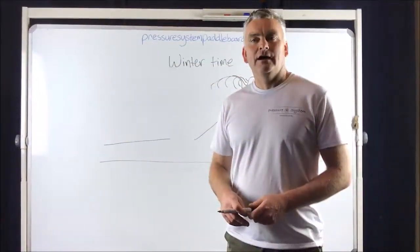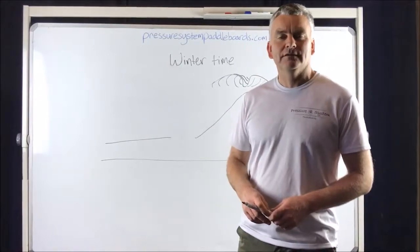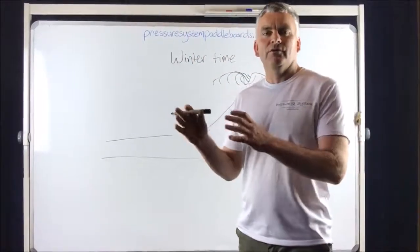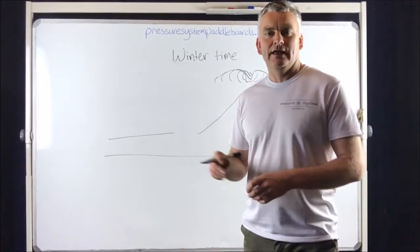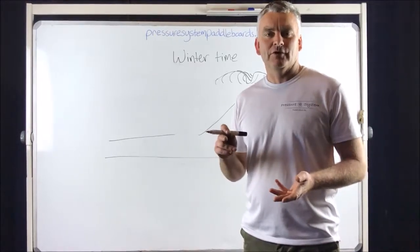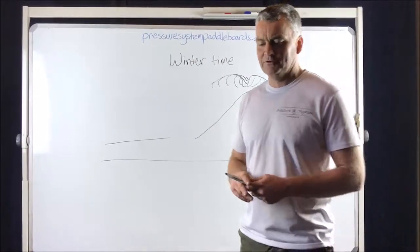Now there are some other really important factors we need to consider with these sandbanks. Now you might find the perfect wave breaking on a beach and it just looks like heaven and so easy to surf, but there are a few catches involved. Of course, wherever we've got positives, we've got negatives. So let's have a look at some of the negatives.